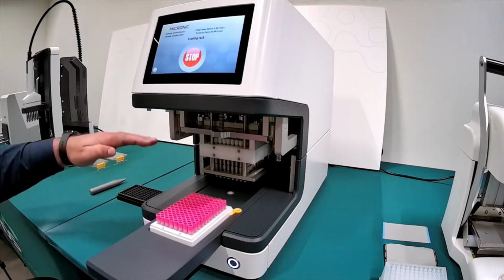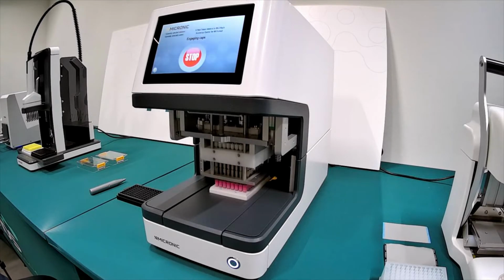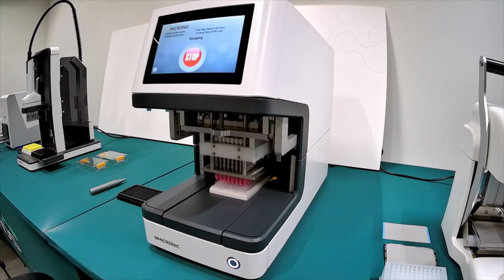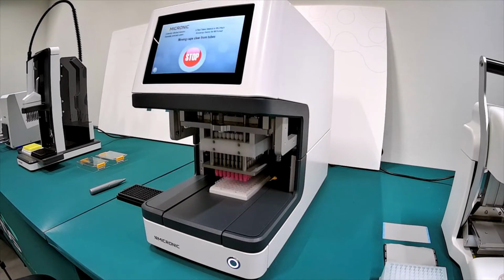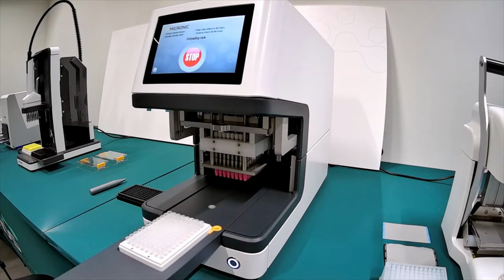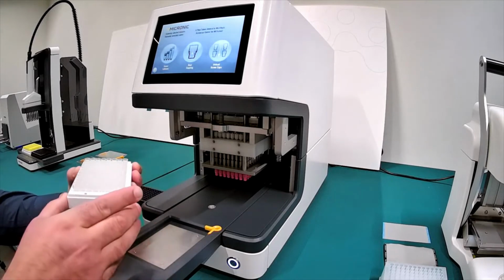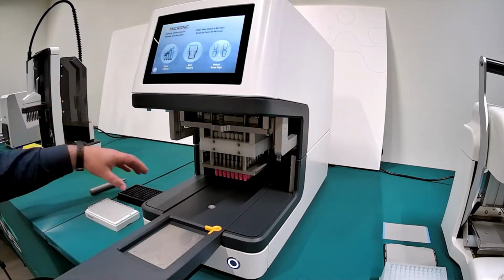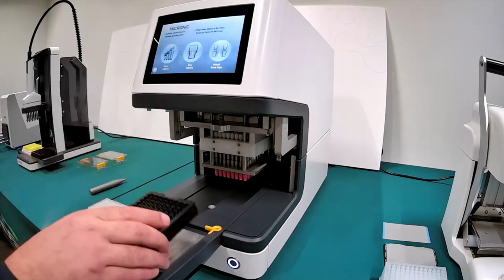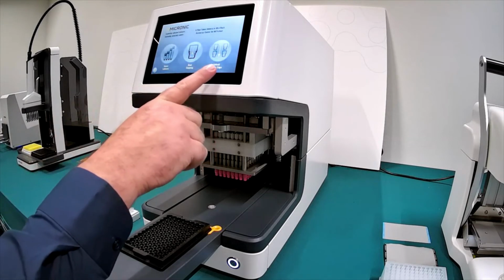The machine automatically lowers the capping platform and starts decapping 96 caps in one turn. And there you have it, your whole rack of tubes decapped. What you can do now is load a plate you can load your caps on. So you press on unload screw caps, it's over here.